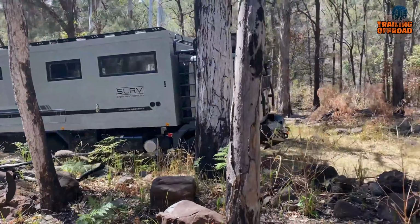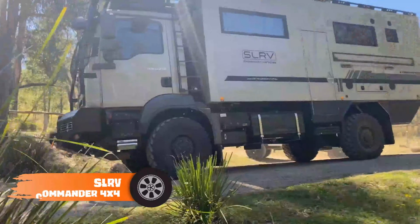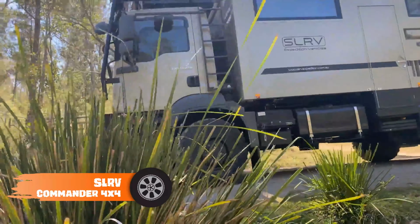The SLRV Commander 4x4 is the epitome of off-road luxury. With its legendary MAN four-wheel drive and an array of features like electric bed, full kitchen setup with barbecue, and Mastervolt power supply, this motorhome is a true luxury on wheels for those who crave crazy adventure. Equipped with a spacious interior that is more generous compared to other competitors, it provides a comfortable living space for those who need a little extra room.